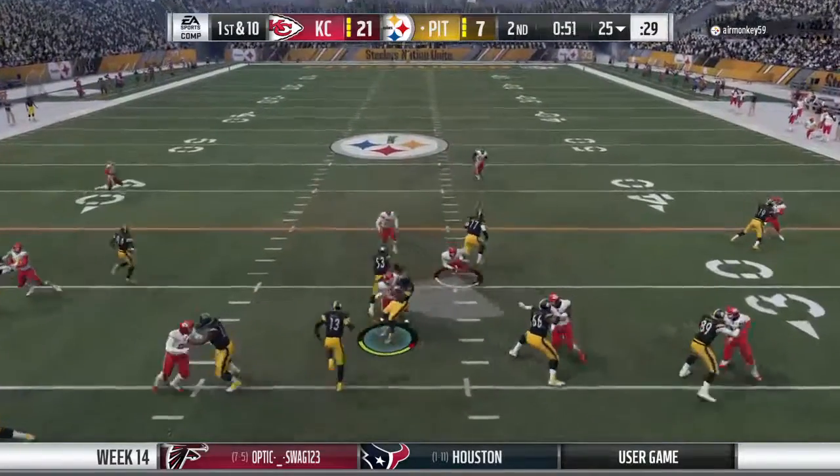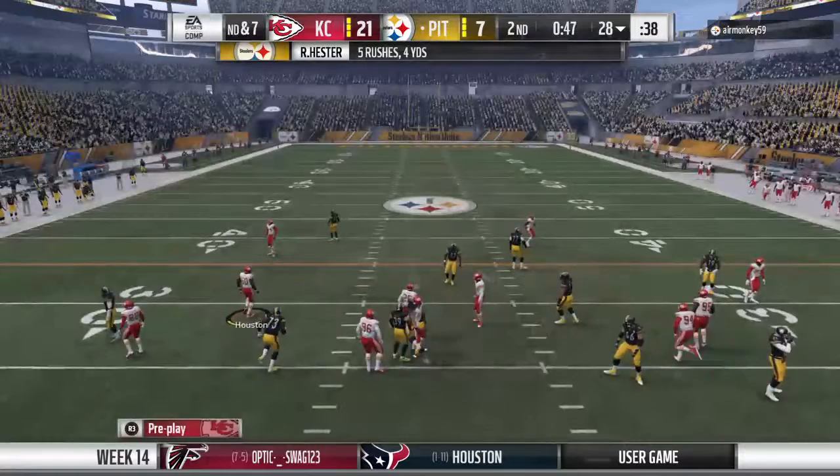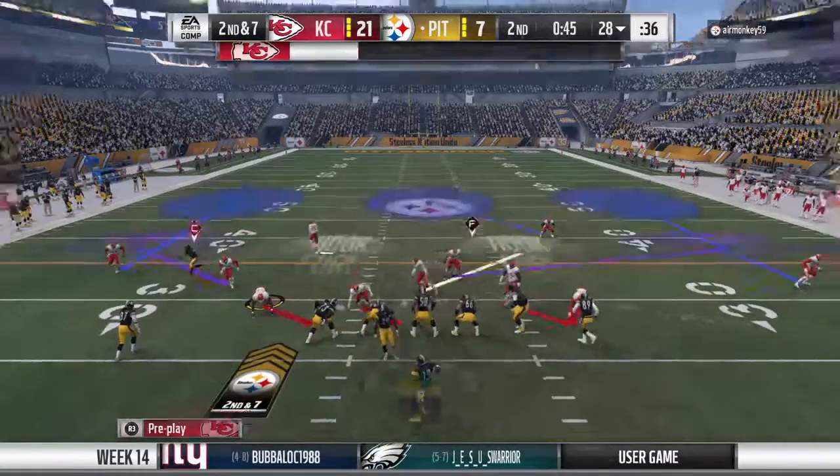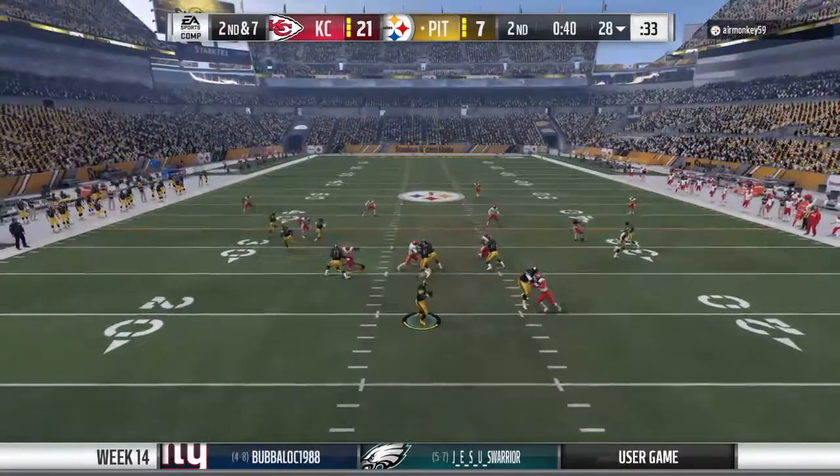They'll run it now out of the gun. And not a whole lot doing there as he'll get it up to about the 28-yard line. A gain of 3, second down. Now the Steelers hustling up to the line of scrimmage. He'll drop to throw.